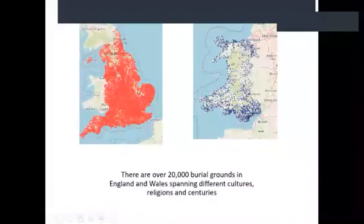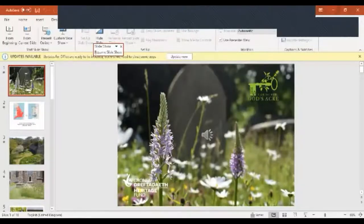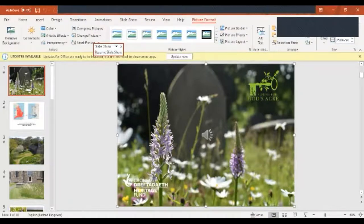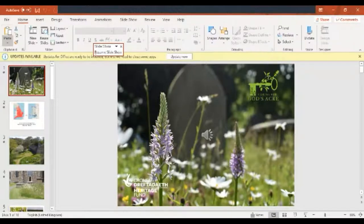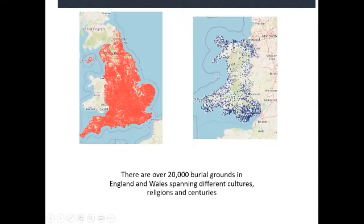Site ranges from under a quarter of an acre for a small parish church or chapel to over 200 acres.